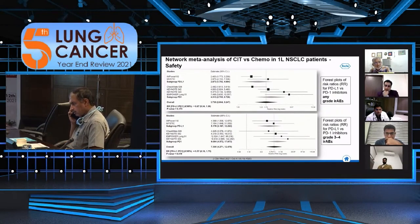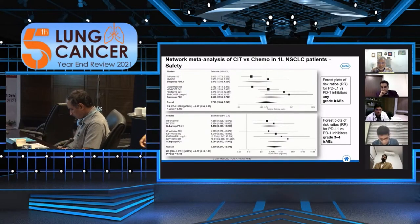See this, if you look at the right side, it is the immune-related adverse events, which were high in this particular study, the cemiplimab study. Otherwise, the drug was good. Atezolizumab was falling on the better side every time.